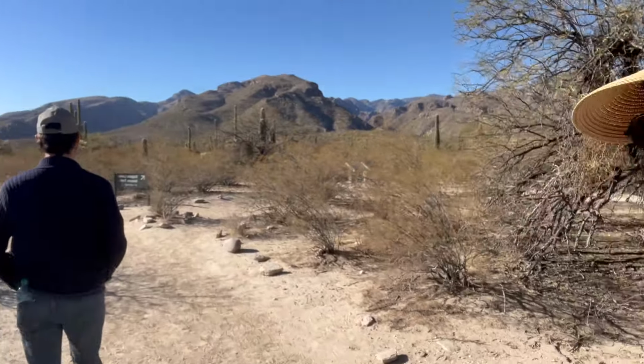We are doing the 20-minute loop. It's pretty flat, very, very simple. Waiting. Baja Loop Nature Trail.